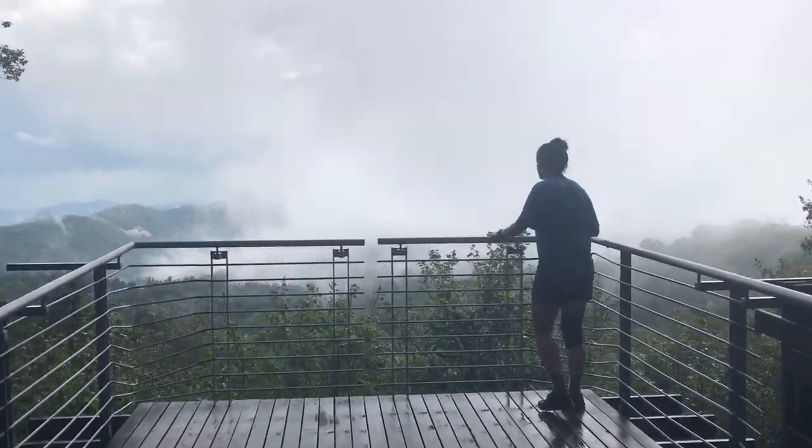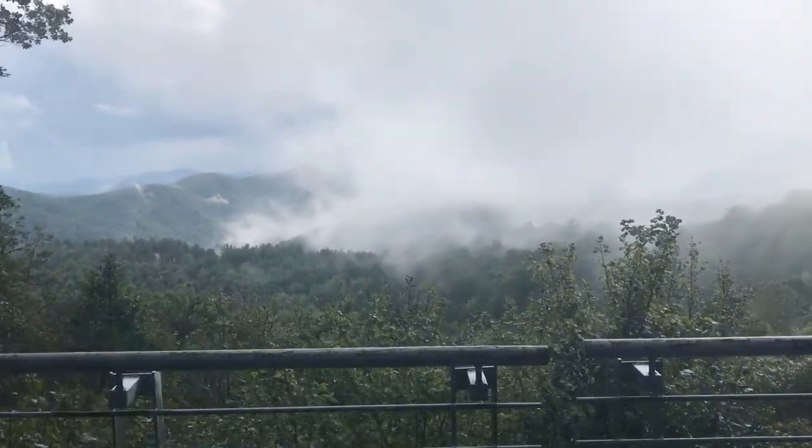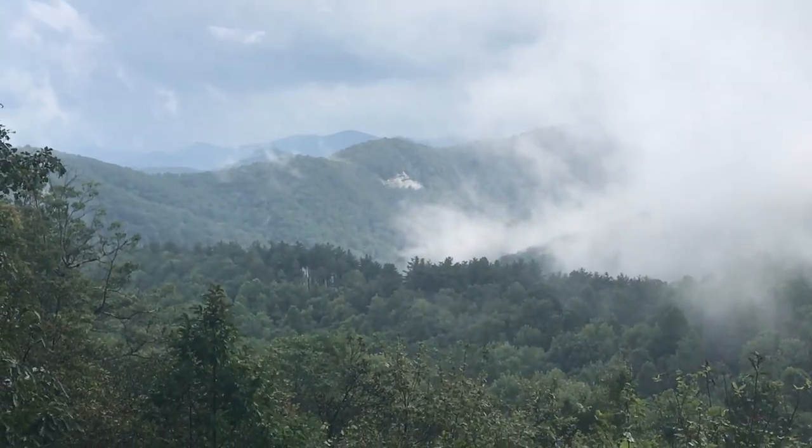4 more miles. Less than four, yay. This is the Sassafras overlook. I think this was built back in 2010. Is that a lake over there? The plans for this were in 2010. I don't know when it was built.